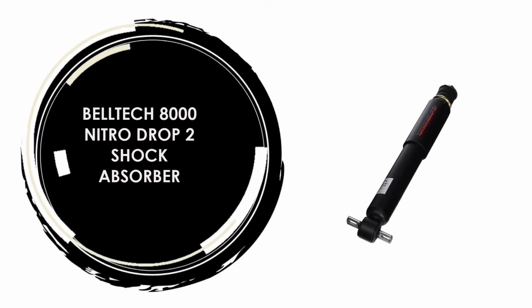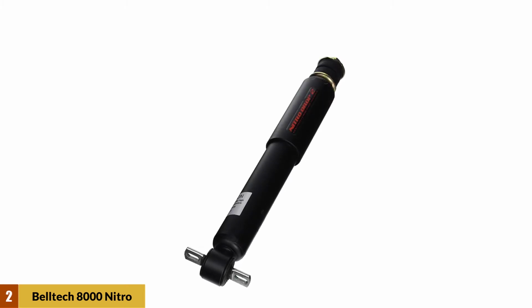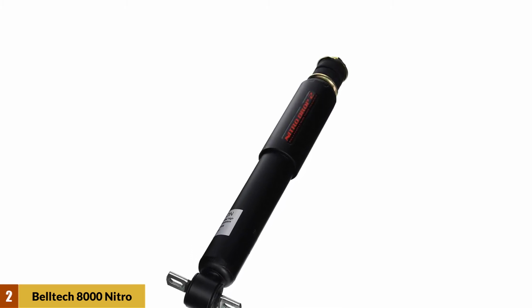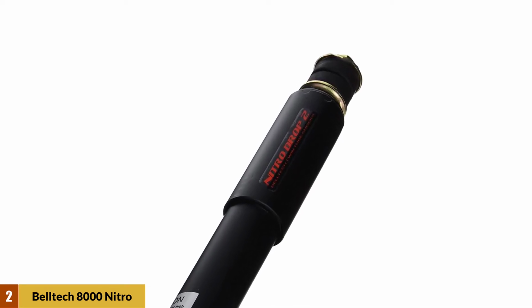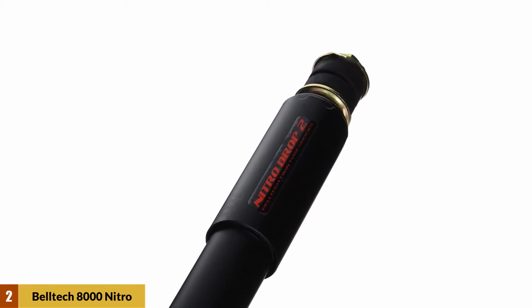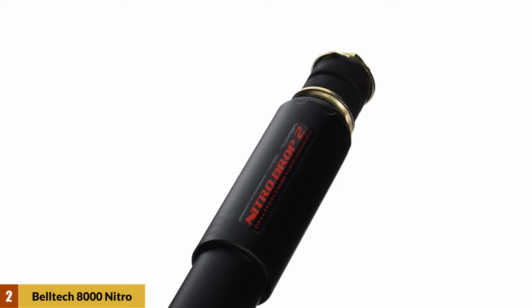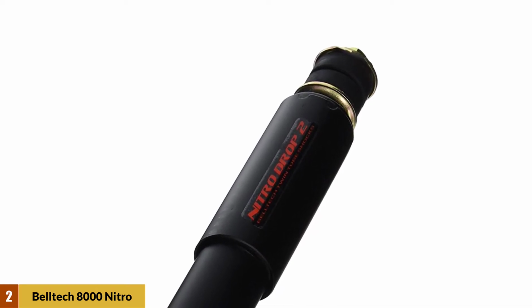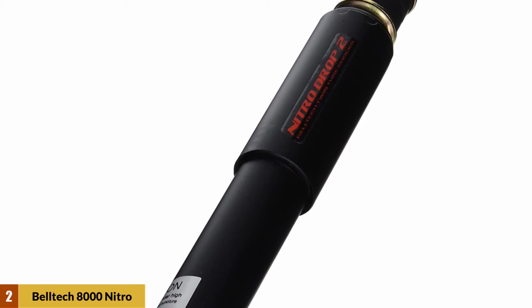At number 2. Belltech 8000 Nitro Drop 2 Shock Absorber. Among the most affordable options on the market is this high-performance shock absorber. In particular, drivers who fit this shock absorber to a Ford Ranger truck may notice the result on the first day. Of course, the load capacity with this type of vehicle is much more formidable. Plus, drivers can enjoy a more pleasant drive.